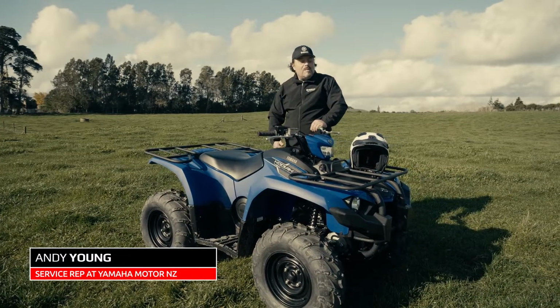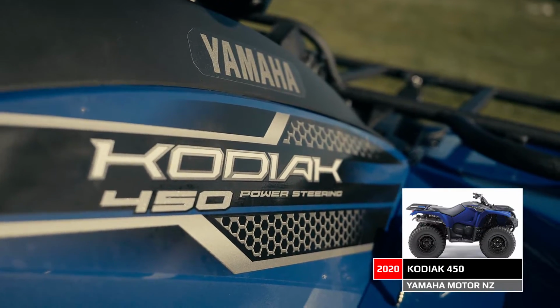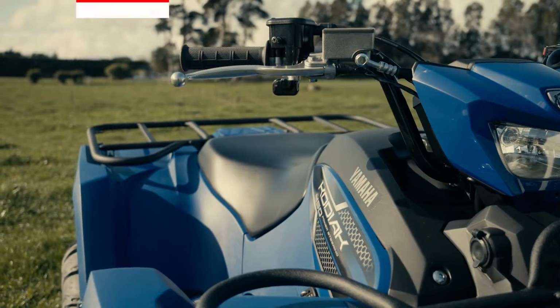Hi, I'm Andy Young from Yamaha Motor, and this is the Kodiak 450 Power Steer. Let's take a look and find out why it's real world tough.